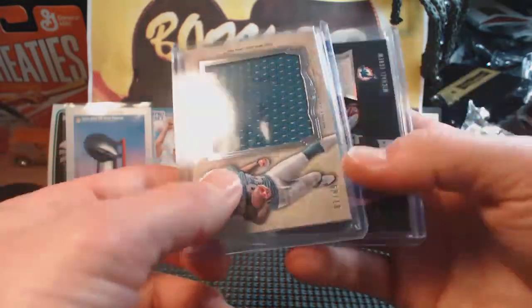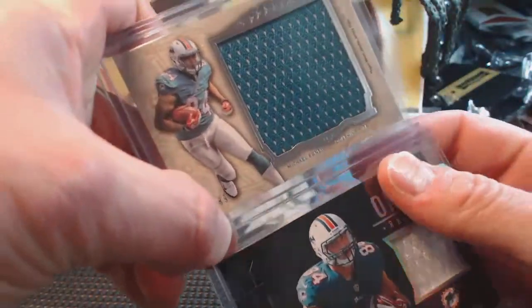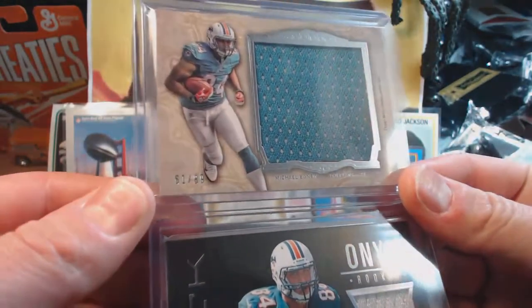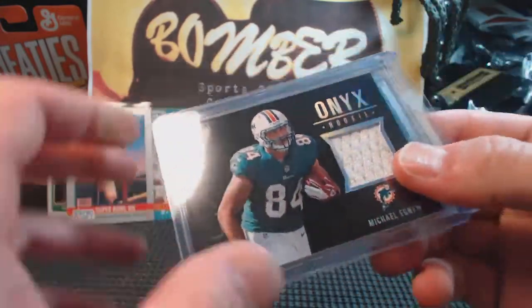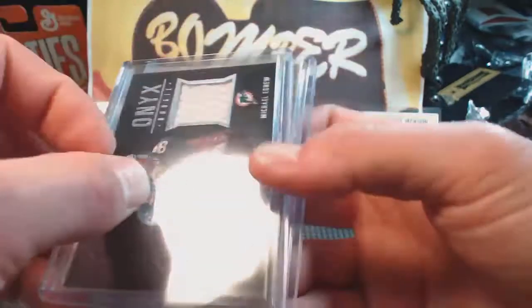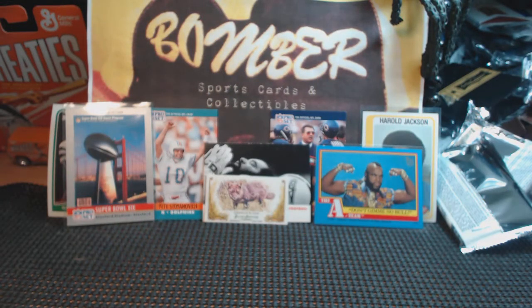National Treasures. And we could not have a break without getting egged. We had to throw an egg at somebody. It's going all the way across the country to Hotwire. 61 out of 89, a five-star patch and the Onyx Black. So it was Hotwire, as far as we know, he caught it safely. We couldn't have a break without an egg, new with 2012 products in it. Right, guys? I tell you what.